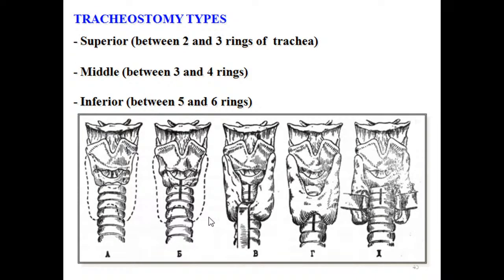So, tracheostomy types. There are a lot of types of techniques of tracheostomy. It depends on the direction of cutting of the trachea. It may be vertical, it may be horizontal, it may be cutting of a piece of the tracheal ring. Also, it may be divided into superior, middle, and inferior, depending on which ring of the trachea we cut. If we are speaking about superior tracheostomy, the cutting is between the second and third ring of the trachea, middle between the third and fourth, and inferior between the fifth and sixth rings.